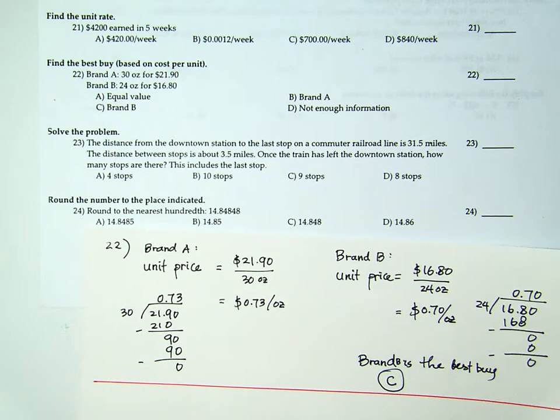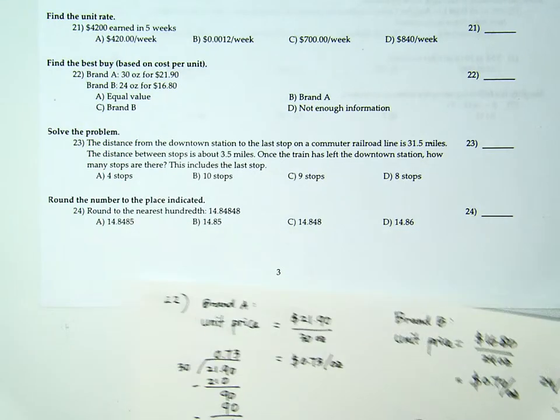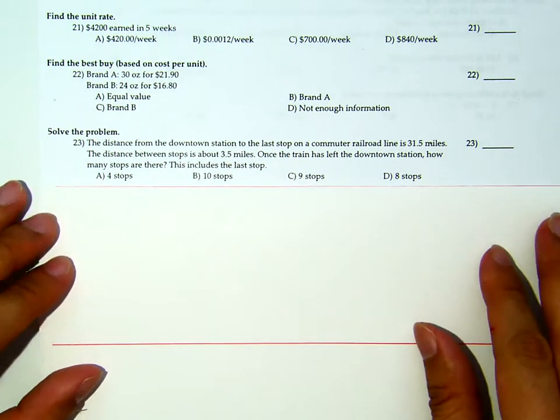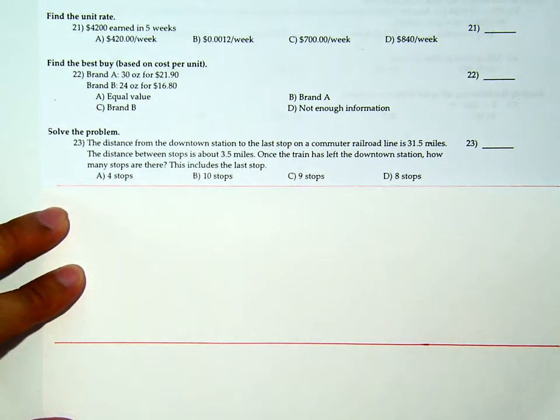Number 23. The distance from the downtown station to the last stop on a commuter railroad line is 31.5 miles. The distance between stops is 3.5 miles. After you leave the downtown station, how many stops are there?